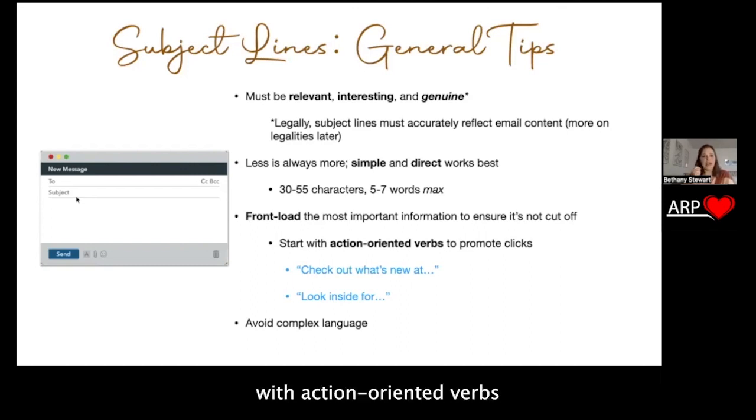And you want to start with action-oriented verbs. So all of a sudden it's sounding like resume and CV advice. But here it's more like a demand, or like you're telling them what to do. So check out blah, blah, blah, or look inside for blah, blah, blah. If you're telling them what to do, they're more likely to open it somehow, which feels like I would rebel and not want to, but apparently most people like to follow instructions like this.